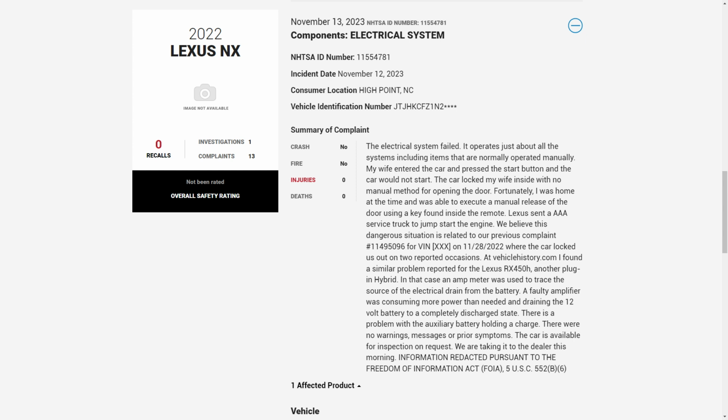And in that case, an amp meter was used to trace the source of the electric drain from the battery. A faulty amplifier was consuming more power than needed and draining the 12-volt battery to a completely discharged state. There is a problem with the auxiliary battery holding a charge. There were no warnings, messages, or prior symptoms. The car is available for inspection on request. We are taking it to the dealer this morning. Information has been redacted.